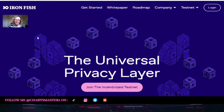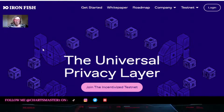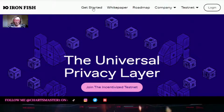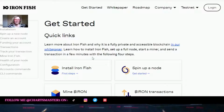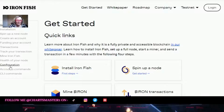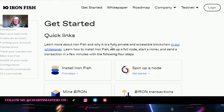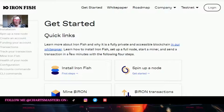Ironfish, you go to ironfish.network and it is a universal privacy layer. So to get started, we're going to click on that. There are quick links: get started, installation, spin up a node, all of the configuration, everything. Learn more about Ironfish and why it is a fully private and accessible blockchain in the white paper, which we will go ahead and do a little bit later.